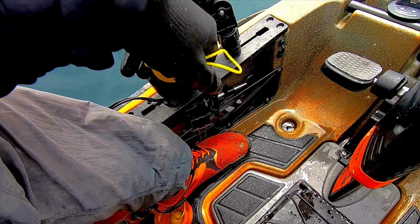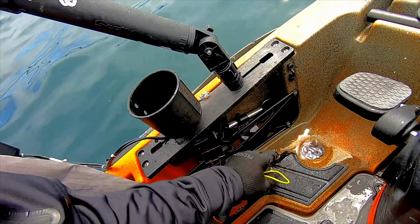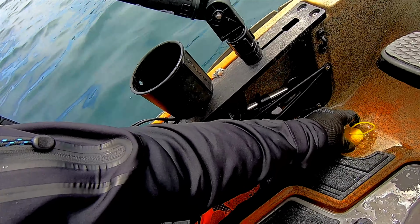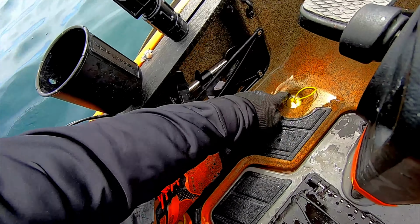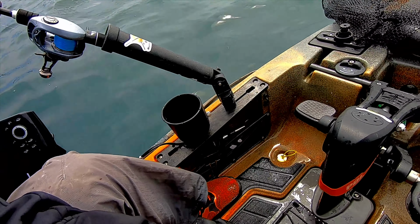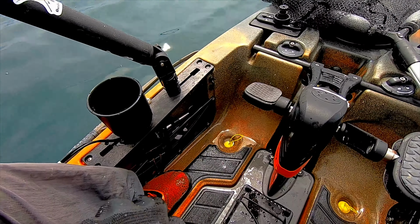So as you can see here, there's my scupper hole. The bait would flop around and they'd just slip right through there. But now with these homemade plugs, look at that. This morning I lost no bait through these scupper holes. I had them all plugged up.